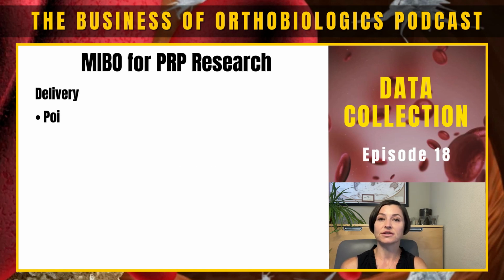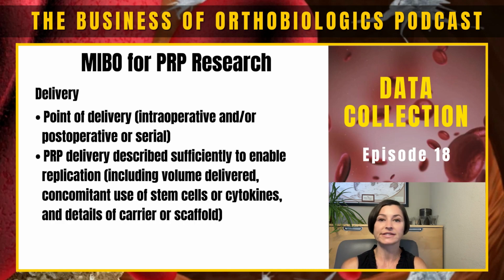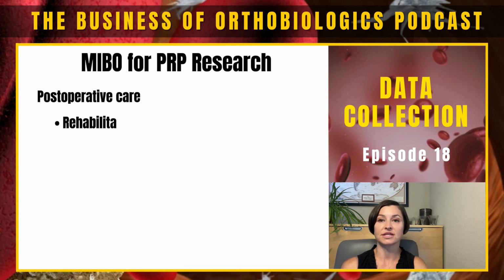And you then also need to describe the point of delivery. Was it intraoperative, postoperative, serial? Was it once a week for 3 weeks? And then the delivery itself needs to be described sufficiently to enable replication, including volume delivered, concomitant use of other items, details of carriers or scaffolds, and then the post-injection care.